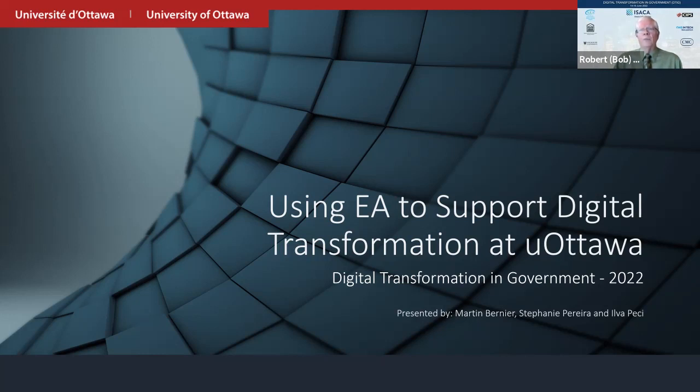Before that, Ilva Pecki is the Interim Senior Director, IT Solutions at the University of Ottawa, and she has more than 17 years of IT experience. She has led many high-performance teams in both the private and public sectors as well. She is an MSc candidate in the Digital Transformation and Innovation Program at the University of Ottawa. And then we have Stephanie Herrera, who is the business architect at the University of Ottawa.